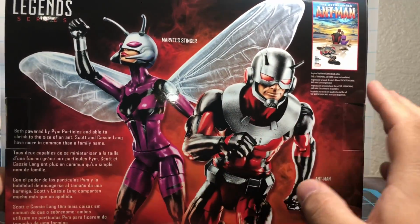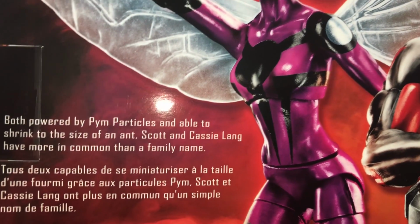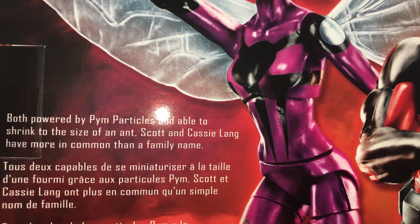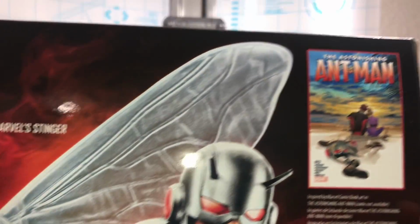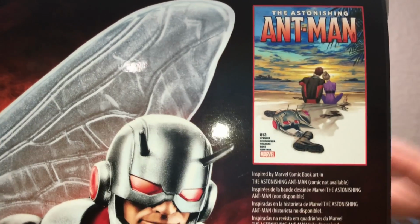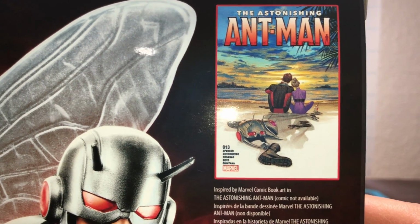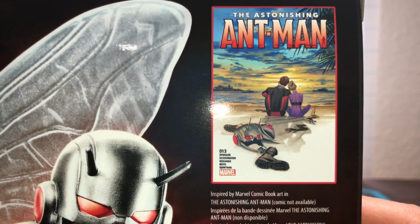Back of the package, you get the product shot of both figures. Here the bio reads, both powered by PIM particles and able to shrink to the size of an ant, Scott and Cassie Lang have more in common than a family name. And really cool that we see with these comic 2-packs, they put in a little comic cover there. And you can see that it is inspired by Marvel comic book art in the Astonishing Ant-Man. Looks like that is number 13 there.